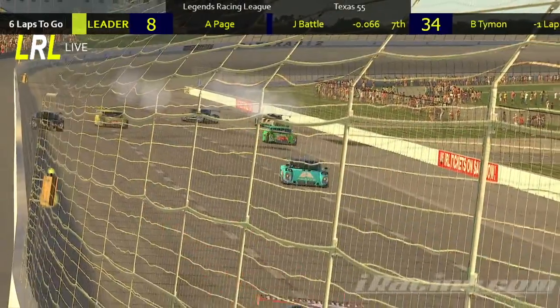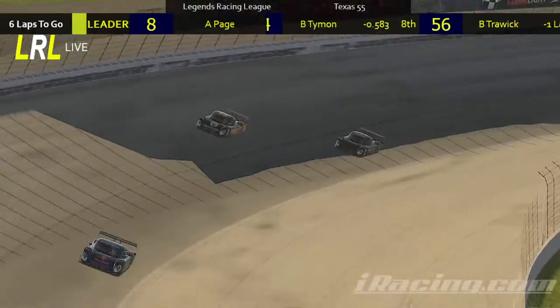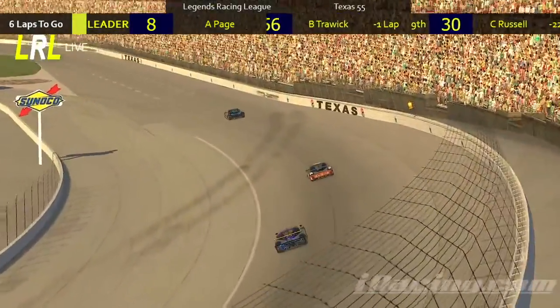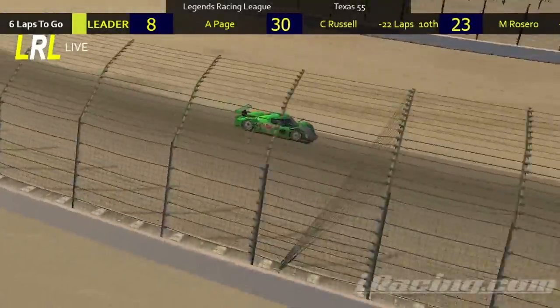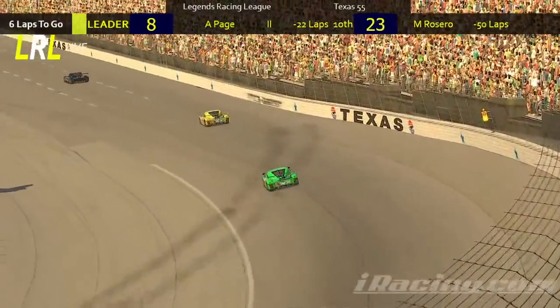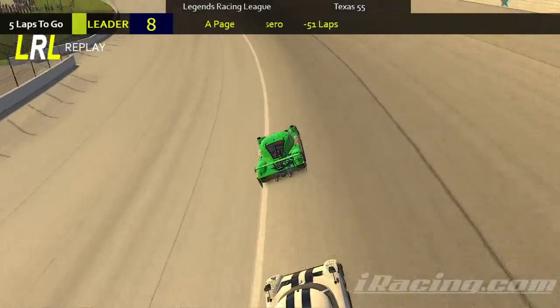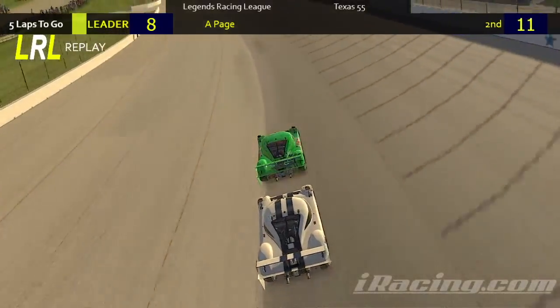The caution is out. Aaron Brown doesn't have that much damage. I think he's good. Amir Page is the leader. Amir Page in the lead. He's going to lead this race, as we may have a green-white checker on our hands. I think Jalen just pushed him the wrong way right there on the exit, from my point of view. Did Aaron Brown get hit from anyone when he spun? I think he got hit from Jalen Battle.